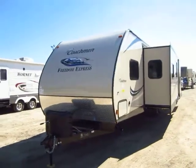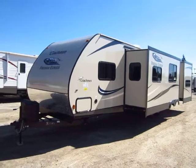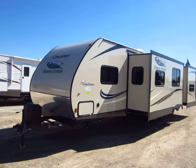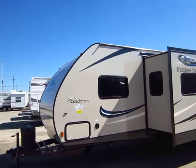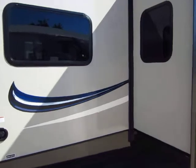But if you're looking for something that's just a little more affordable, a little more simple, but still a high-level product, that's what this represents. That's why I really like this. You're still looking at the same 5-sided vacuum lamination. If you need an explanation of the different types of laminations, please don't hesitate to call us.